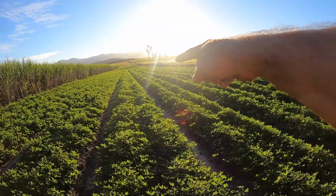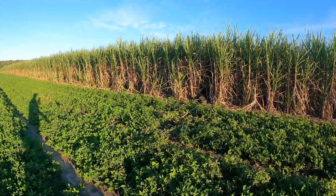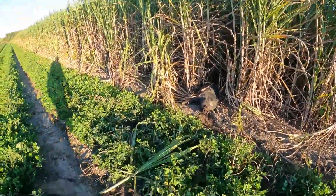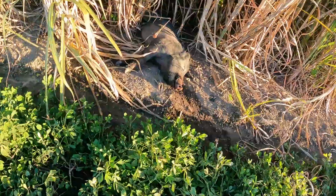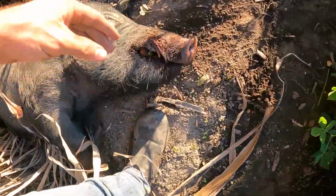You can see it, the buggy's about there somewhere, but the sun's in the way, hence why I could sneak up so well. Sun behind me. Just dragged him in, a young boy, but he'd be 70 or something, 70 kilos.